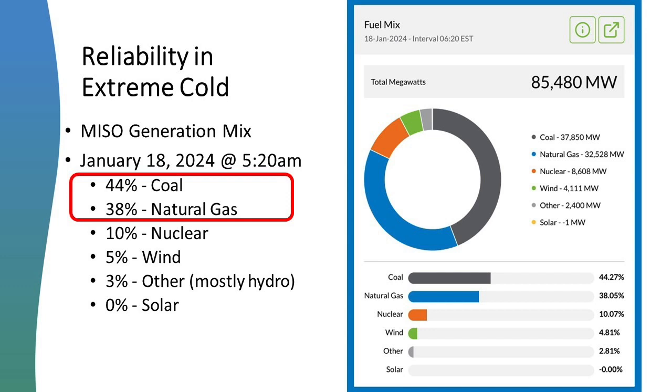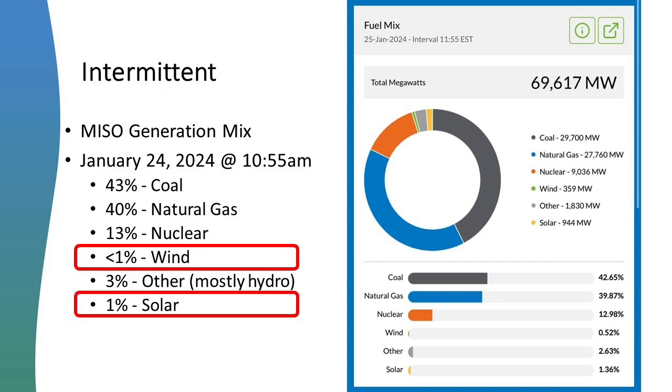Different situation, but I'll explain why. In this case, a few days later, 10:55 in the morning. Not as cold, wasn't dark, but it wasn't windy and it wasn't sunny through the entire MISO network. And that's Manitoba to Louisiana, that whole regional grid. Solar was 1% and wind less than 1.